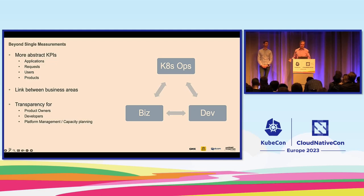And for closing our session, I just want to have a quick look again at where I want to go with evolving that KPI and measurement and optimization scheme. As I mentioned, we can go as abstract with the KPIs as we want and look at applications, requests, users, products, product components. If we manage to map on that, we have a link between the operations focused stuff and the business and also the development.